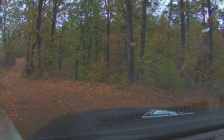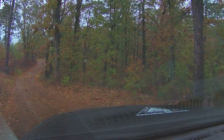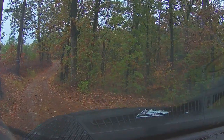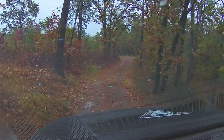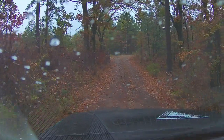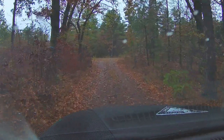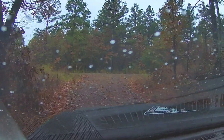If you have already watched that video, this is a continuation on trail 2 that we are mapping for Onyx Off-Road. Hopefully, if everything meets approval, these routes will be up on the Onyx app. This trail will end at another awesome campsite.